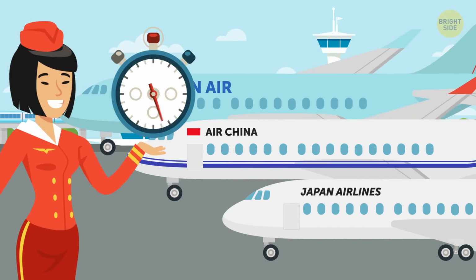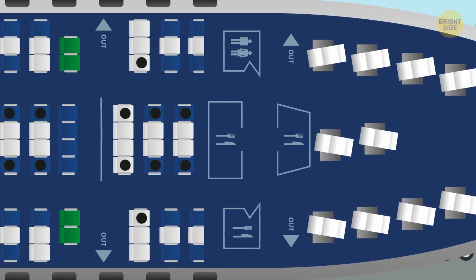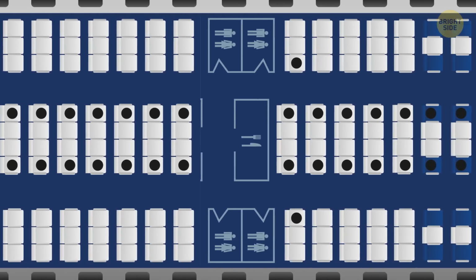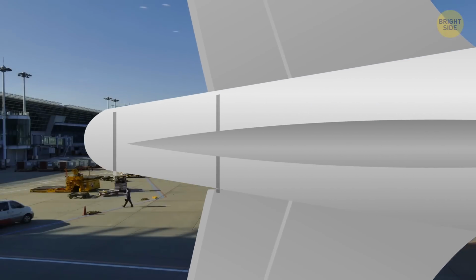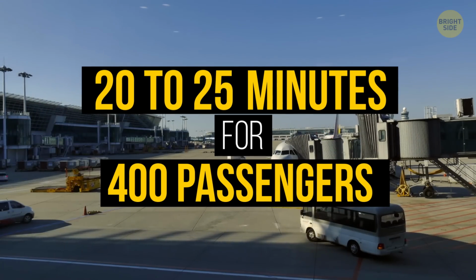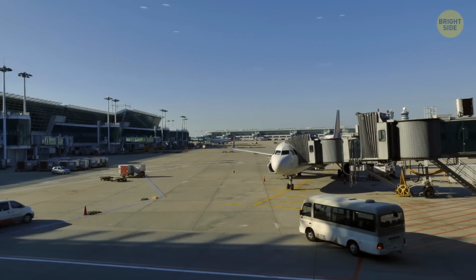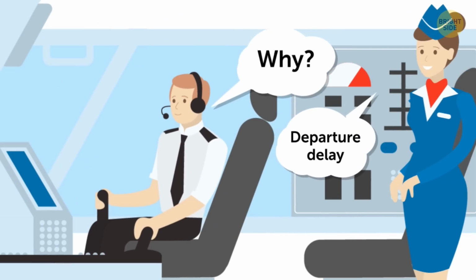But in their case, this method doesn't slow boarding down. What's their secret? Typically, Asian air companies have wider airplanes with 2 aisles. Thus, people can board faster. For example, Korean Air states that it takes only 20 to 25 minutes for 400 passengers to board an Airbus A380. But whatever boarding approach an airline uses, it'll always have some delays at the very beginning.